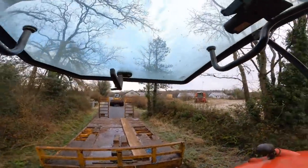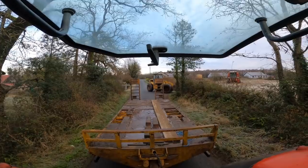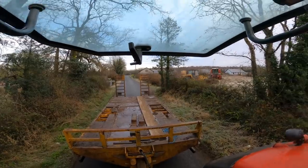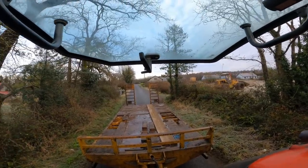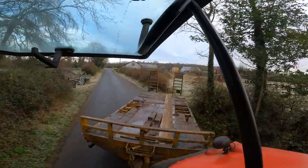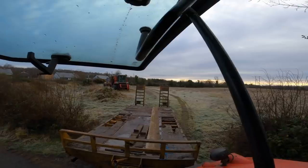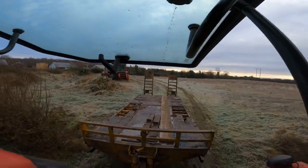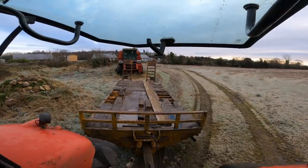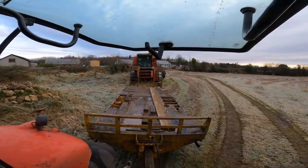So part of the plan is to try and line ourselves up as square as we can with the trailer, and then Father Phil is going to push up the combine onto the trailer. We'll have a look around it. I'll show you some of the damage done to the engine, because there's stuff melted off the engine. We'll just try and line it up as square as ever we can. I'd say we're pretty good at that.